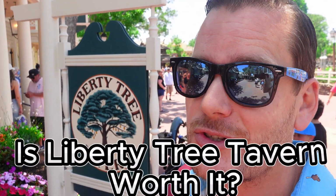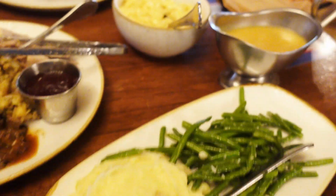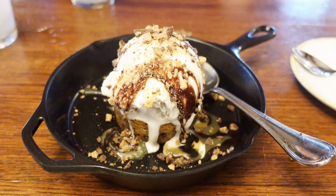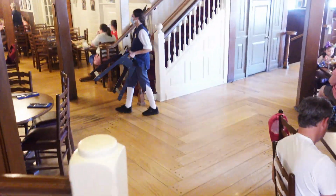Here in Magic Kingdom, is Liberty Tree Tavern actually worth it? Let's find out as we try every single thing they have food option wise at this Magic Kingdom table service restaurant. Let's go. Look, it's got Washington's hat. It's the mouse. So stinking cute.